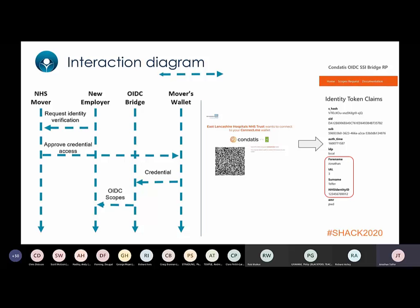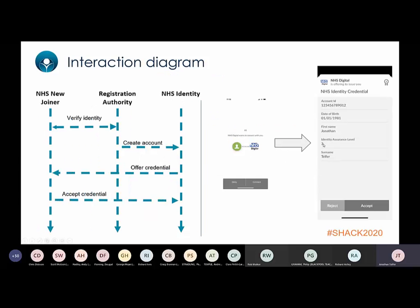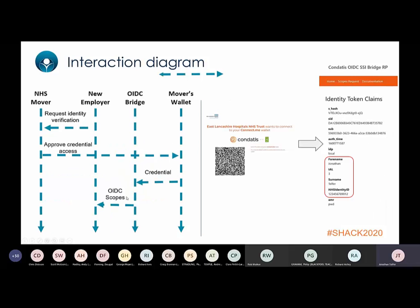So the OIDC bridge was really interesting to us, because what it does is it gives a way of taking the things that are in the credential here and then mapping them through the bridge onto OIDC scopes. So if anybody's familiar with OpenID Connect, it's just the attributes in an OpenID Connect identity token that gives you information about the subject of that token. So what we proved was that we could take that credential. Somebody could ask for a view of that credential from the user.